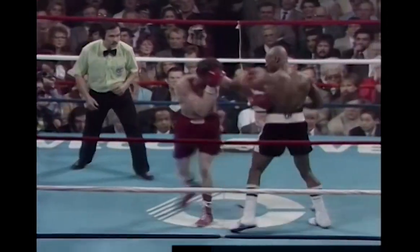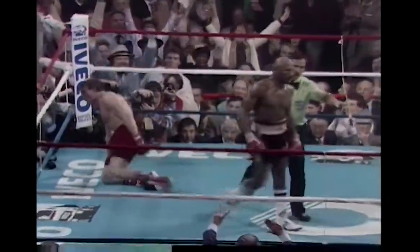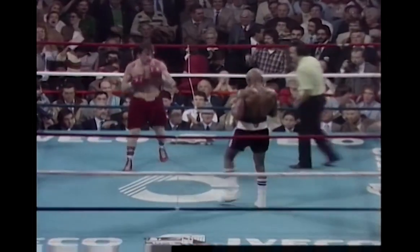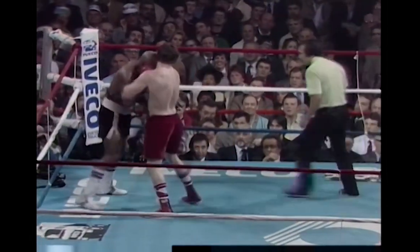Well, Sibson's winning friends here for the courage he's showing in standing toe-to-toe with Hagler. But he's caught the first knockdown. And Sibson's cut and hurt. The sixth. And that cut's looking much, much worse. And the end may well be very close. Now then, can Sibson get through this round and get back to repairs?